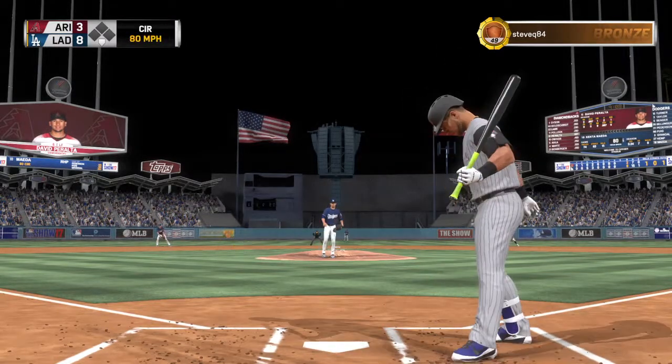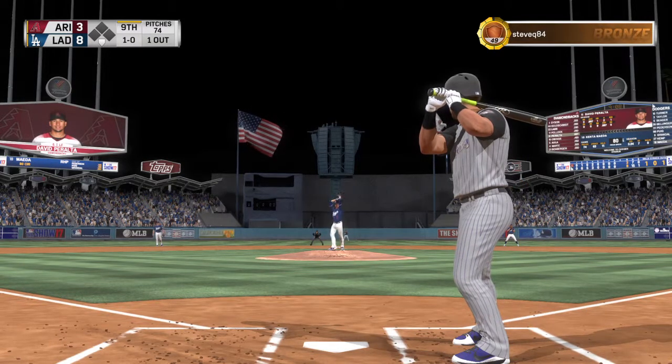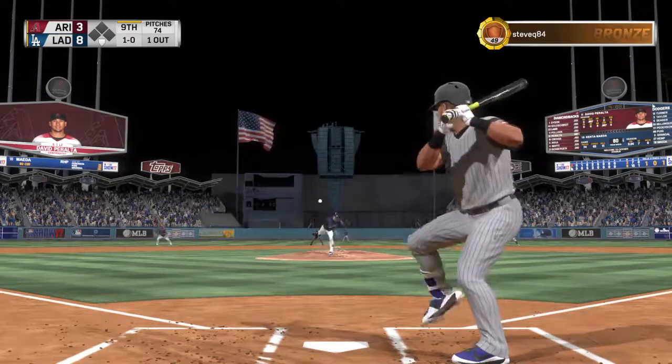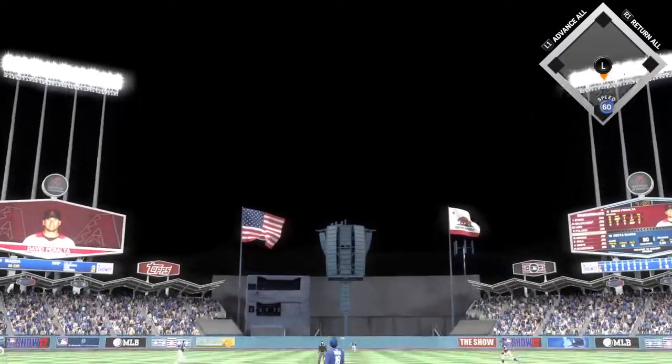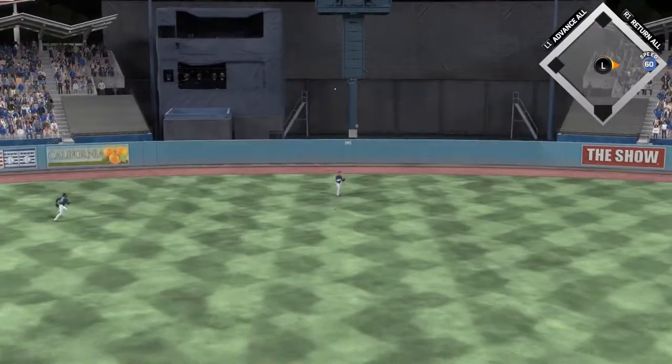David Peralta comes on with one away as he looks at a ball. It's 1-0. Into his windup, here comes the 1-0. High in the air out to center field. Peterson has a read on it. Two gone.